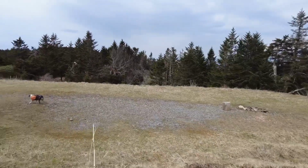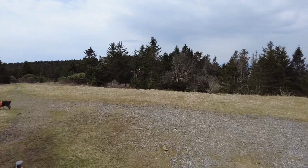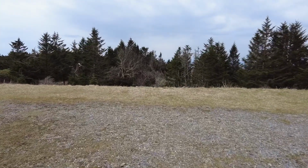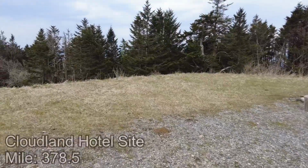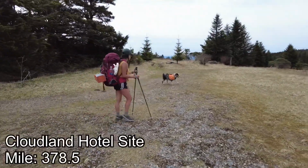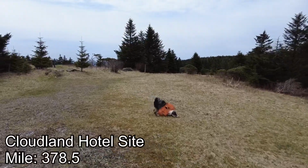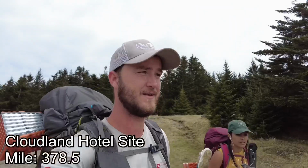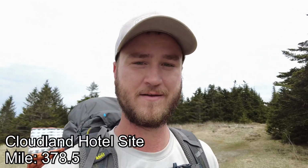Made it to the top of Roan Mountain. We're now at the start of the Roan Highlands, and we got our first attraction here. This big empty plot was the site of the Cloudland Hotel back in the 19th century. I guess it was a really big hotel and resort. Not too much information on it now, and nothing really left here. Actually, I see a plaque over here. I bet that'll tell us about it. Let's go see.